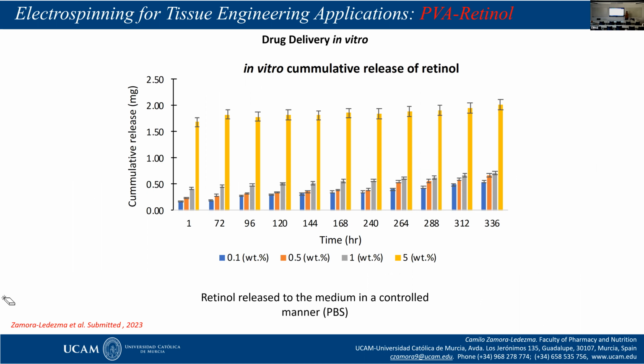The other thing we have evaluated in this work is how the drug is released into a liquid medium. This is done in order to mimic the human body. Normally, in the human body, the material is going to be in contact with fluids, and this is what we have done in the lab. So we soak this material in a saline buffer like PBS, and then we evaluate how much of the drug is released over time. Here is the release of the material over 2 weeks.